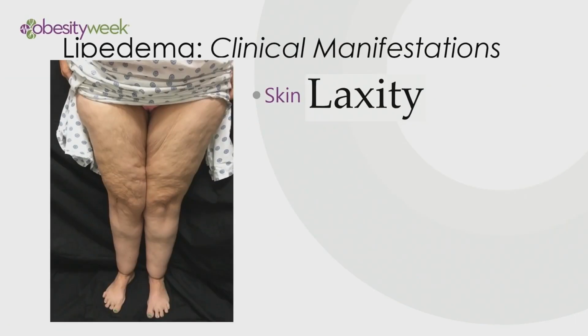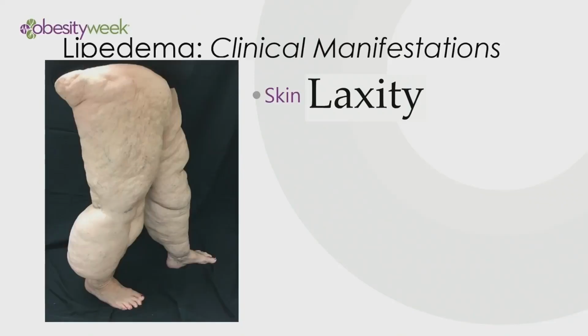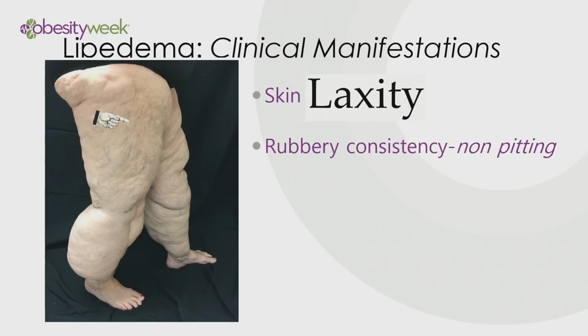Lipedema is associated with significant skin laxity. Note this very loose, sagging tissue. And why do they have skin laxity? Because it's a disorder of the loose connective tissue. Another great example of the skin laxity that complicates the patient with lipedema. If you were to palpate their limbs, this is a very rubbery consistency. It's non-pitting. Assuming you're not examining their distal calves or ankles at the end of a long day when they've been on their feet, then they could have some pitting orthostatic edema.